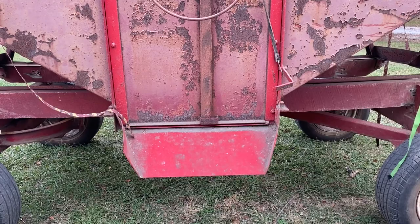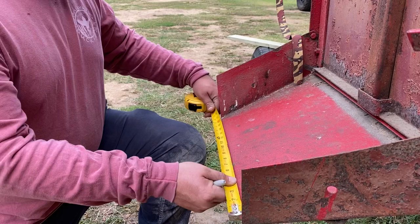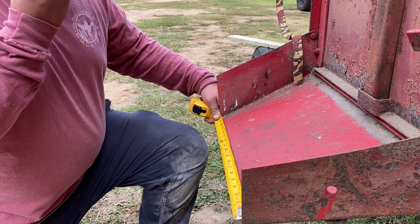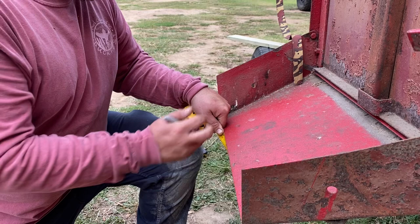So I just measured the top of a 5-gallon bucket and it's about 11 inches wide. We want a little bit narrower than that. And this is 18 inches, so half of 18, I can do math, is 9. I'm going to say I'm going to make our opening 8 inches. Come on, measuring tape, behave.